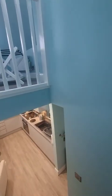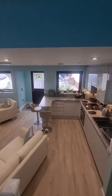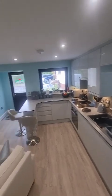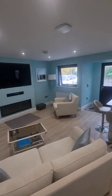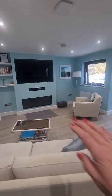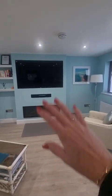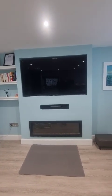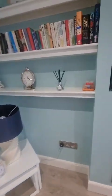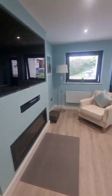You can just see how spacious it is. Just the light that's coming through the whole property. Isn't that lovely? It's a really nice sized kitchen area. You've got your open plan lounge and seating area. Love the fireplace. So you've got this media wall, which I think is wonderful. So you've got your television, obviously, your music, your fire. Nice and cosy for the winter days. But it's a nice sized room, isn't it?